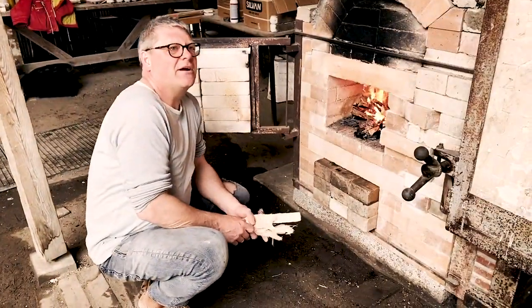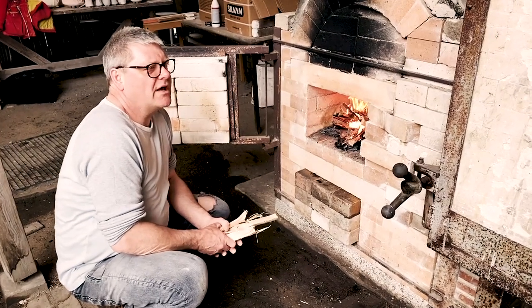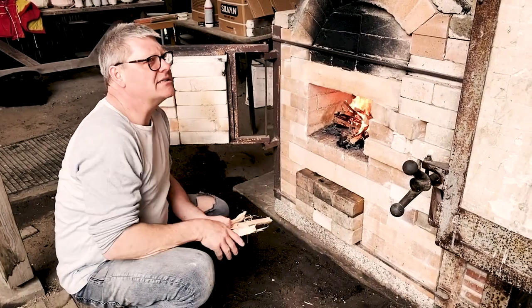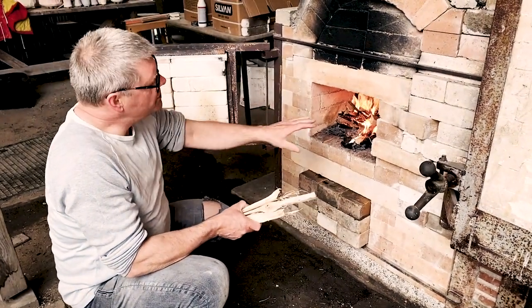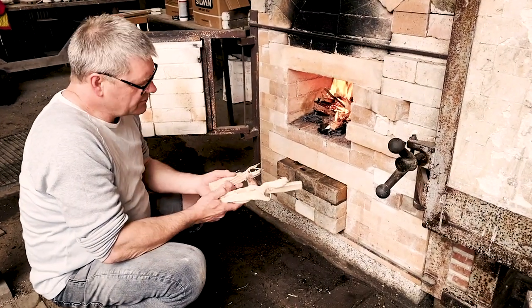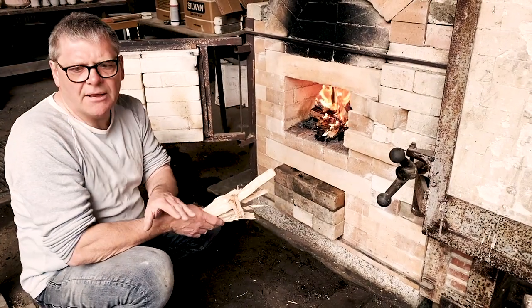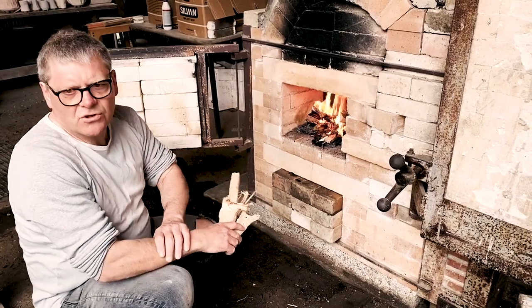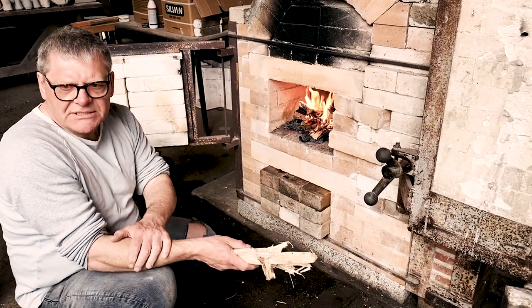Hi, I'm Christian, and we are at Guldagergaard, and tomorrow we are making a firing in this nice kiln. It's a wood fire soda kiln, and we just started the fire nice and slowly with some small pieces of firewood, and during the next 30 hours we will raise the temperature until what we call cone 12, cone 13, which is almost 1300 degrees.